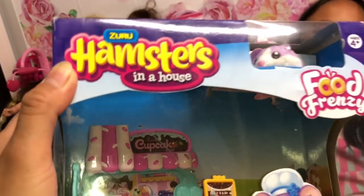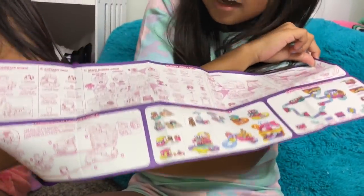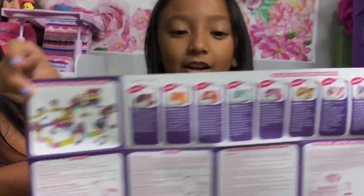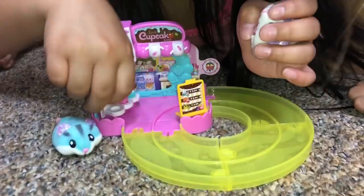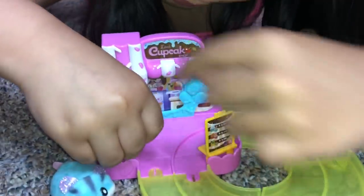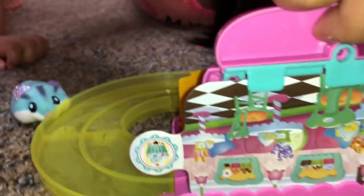You guys remember me opening these hamsters? This is from Zuru. Hamsters in the House. Thank you, Zuru. The sets and the hamsters are on the back. Okay, so this is the whole assembly. The whole set. The cupcakes are falling. This is the bag. There's a cute thing on the bag.